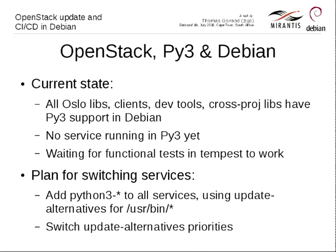So the general plan for Python 3 support in Debian for these services is to first, as I've been doing for the client libraries, have every binary in /usr/bin with Python 3 and Python 2 variants installed on your system, and then using the postinst, just select one of the two using update-alternatives. Once this is done, I'll be able to activate Python 3 functional testing by selecting the Python 3 alternative instead of Python 2, and then test on that. So I hope that I'll be able to switch slowly to Python 3 without anything breaking for Python 2 users.